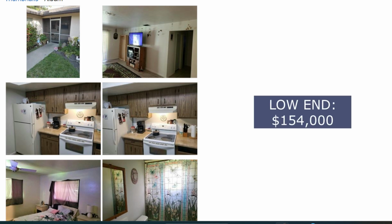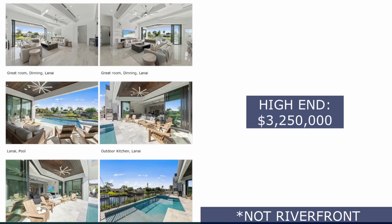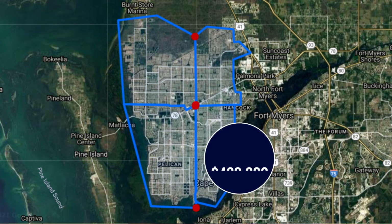In the last 4 months, home sales have ranged from a 2-bedroom condo for $154,000 to a riverfront estate for $3.25 million. The median price of a home in the Southeast Cape was $420,000. For those who want water frontage, the median sales price in this area ran just over $550,000, and on the reverse of that, a median sales price for a dry lot was around $350,000.